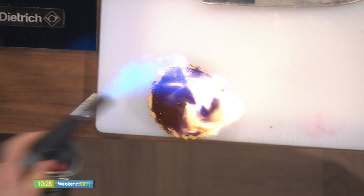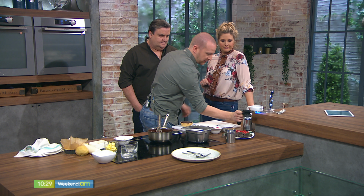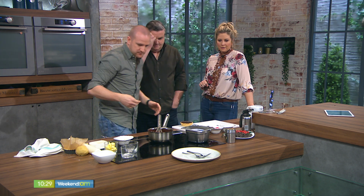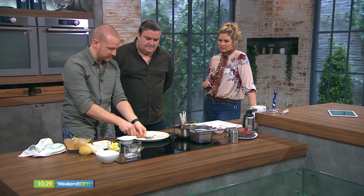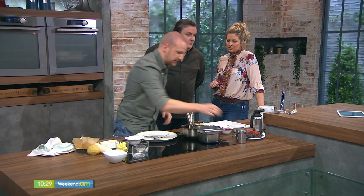Just gonna put a little glaze, just to heat it up. Now, there we go. Now I'm gonna plate it up here slowly. So what we have here, again, just our plate. So we're gonna go old school now when we plate it up. Old school. Do you need to leave the pastry cups to dry?